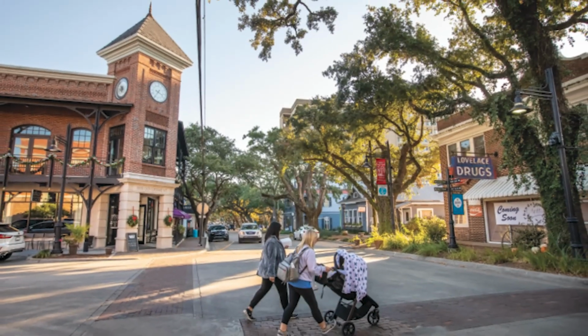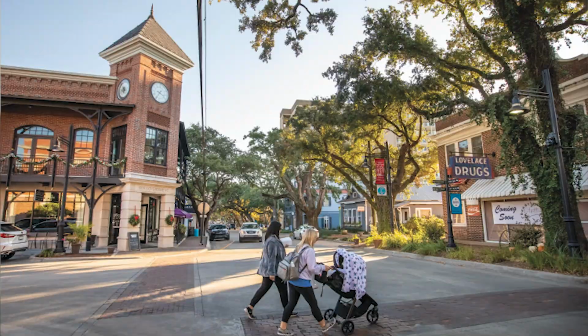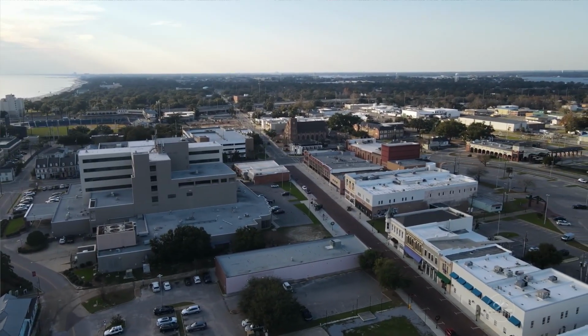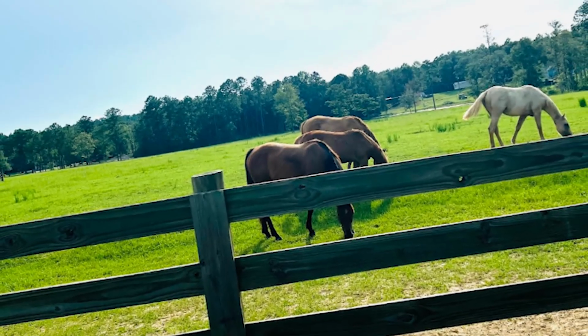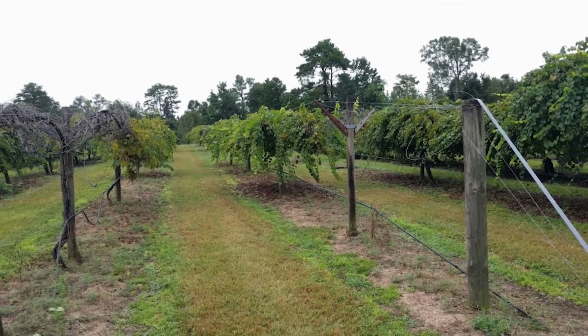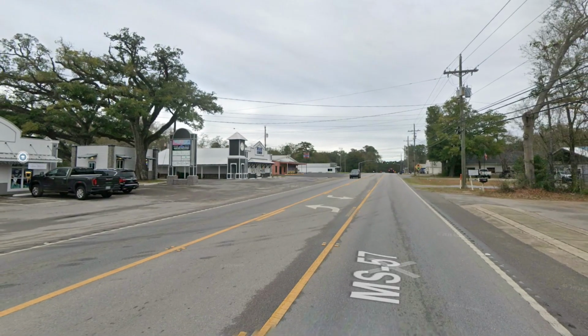That's an important distinction. You aren't living in the middle of Ocean Springs. You're not living in downtown Biloxi. You're not living in a congested environment. You're in Vancleave. And Vancleave has always had that laid-back rural charm that so many people are looking for, yet close to everything. How big will Ramsay Farms become?